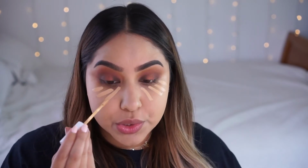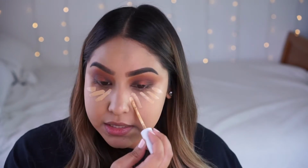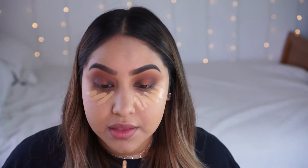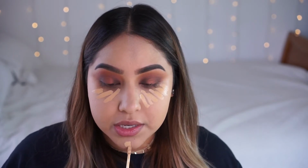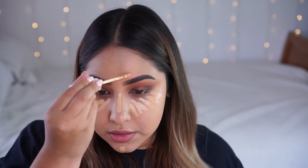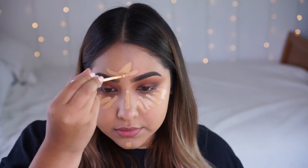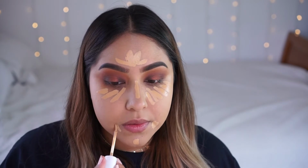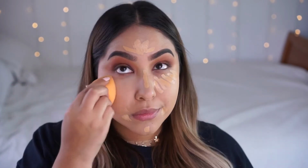And then I go in with a little bit of that Golden 40 shade just to make it a little bit closer to my skin tone. And for the rest of my face, I do go in with that Golden 40 just because it is about 1 to 2 shades lighter than my skin tone. And I put it on my chin, down the center of my nose, on my forehead, and a little bit on the sides of my mouth. And now I just go in with that same beauty blender and I blend it all up.